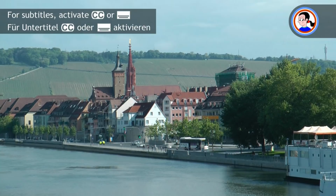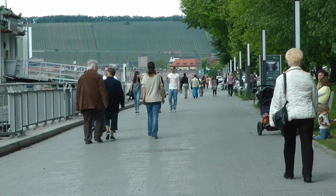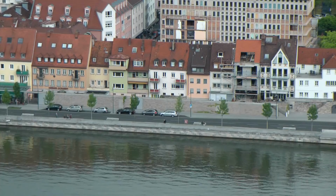Würzburg is on the banks of the River Main, which makes it a great stop-off point for river cruises. It also brings some disadvantages, such as the risk of flooding, and so a defensive wall has been built.